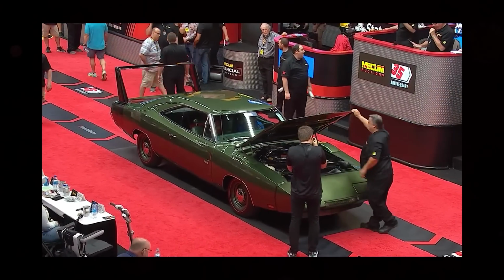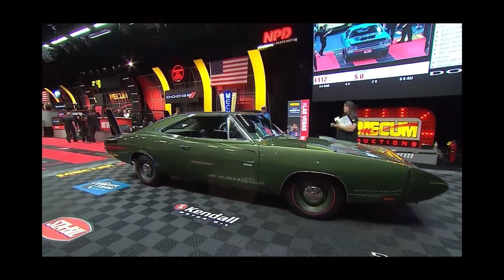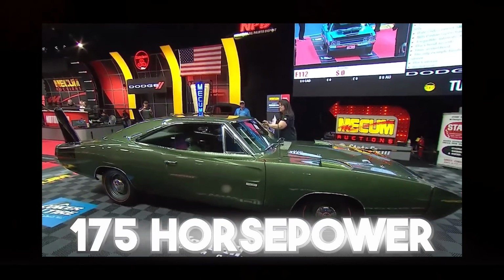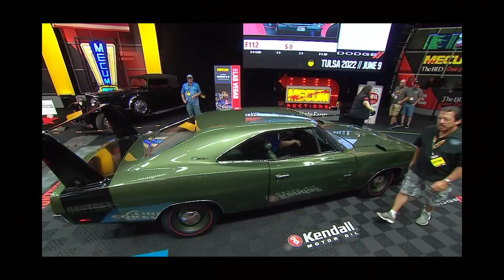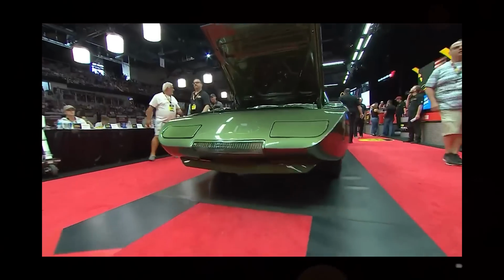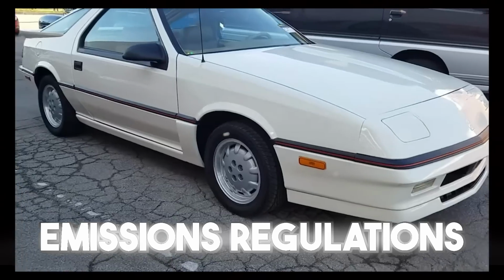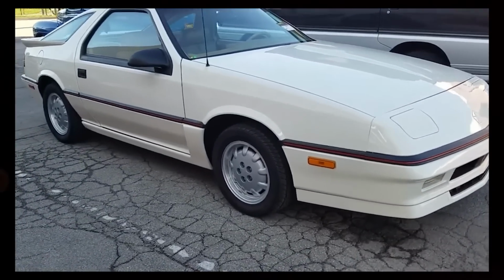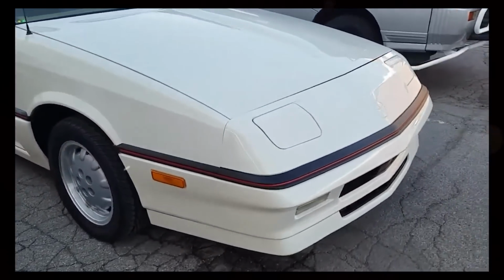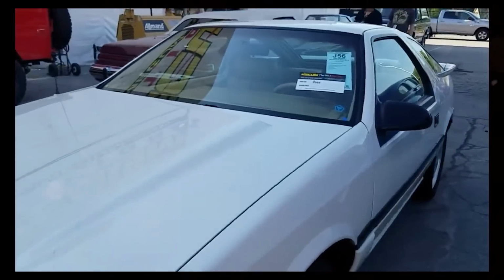Under the hood, you got a turbocharged 2.2-liter inline-4 putting out 175 horsepower. Again, not jaw-dropping, but remember, this was the 80s. Power numbers were pitiful across the board thanks to emissions regulations. What made the Shelby Z interesting wasn't just the power, but how it delivered it. That turbo lag hit like a truck, and when the boost finally kicked in, it actually felt fast.